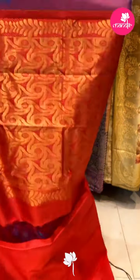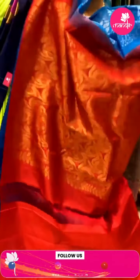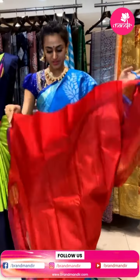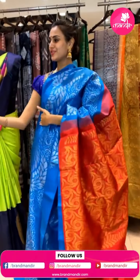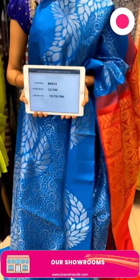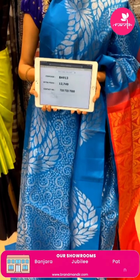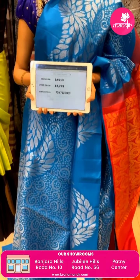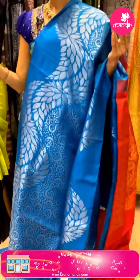And here comes the pallu, which is a very pretty brocade pallu. And the blouse is contrast, nice and colorful, very very beautiful. I'll give you the pricing and the contact details of this one. So here it is. The code is BA913 and the price is 12,749. To buy this, take a screenshot and ping us on 733-733-700.